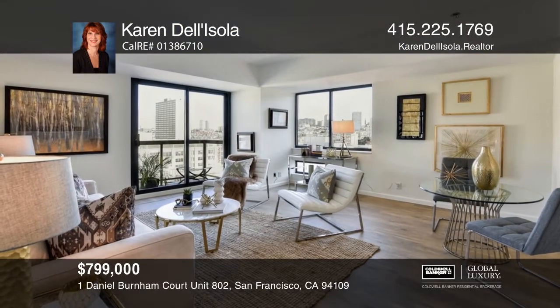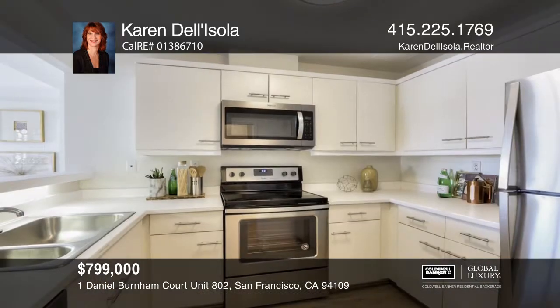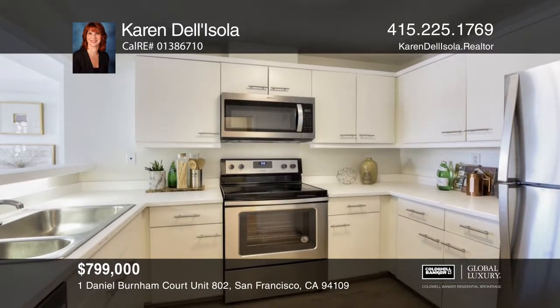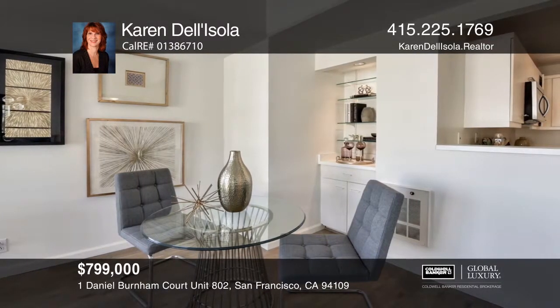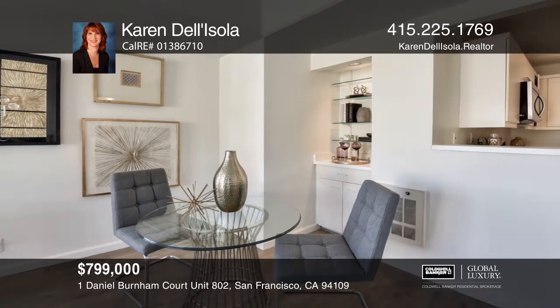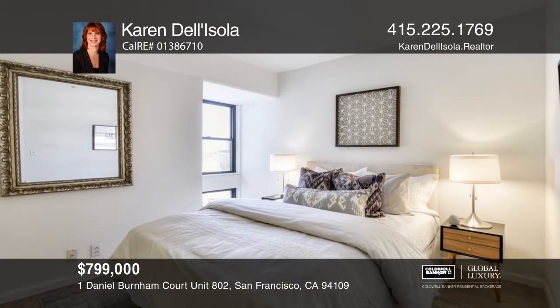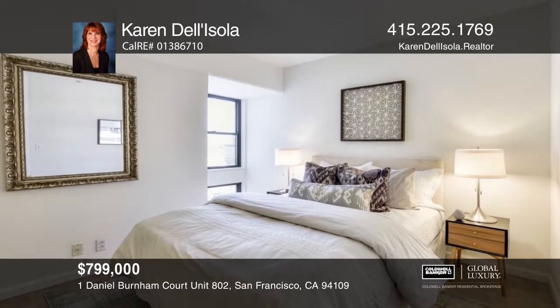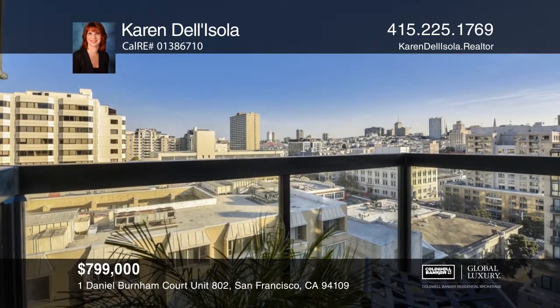This beautiful one-bedroom, one-bath condo has a large, separate vanity area, newer flooring, updated stainless kitchen appliances, generous closet space, parking, and storage. This unit offers great city views from the living area and bedroom. Daniel Burnham Court amenities include 24-hour security, a year-round heated pool, sauna, spa, and fitness center. For a private tour, call Karen Della Sola.